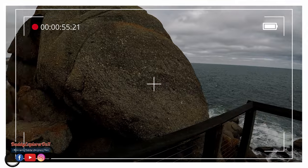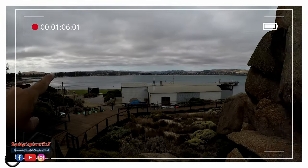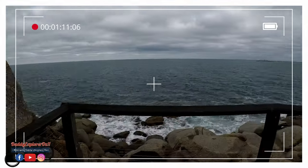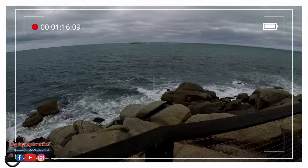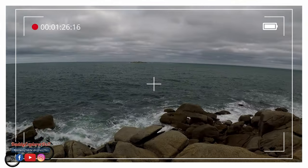So you can see how the sea is so calm on that side, but here the sea is really rough. Because it's open sea, so you can see the waves, really, really rough.